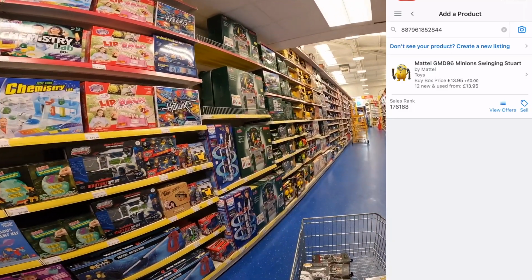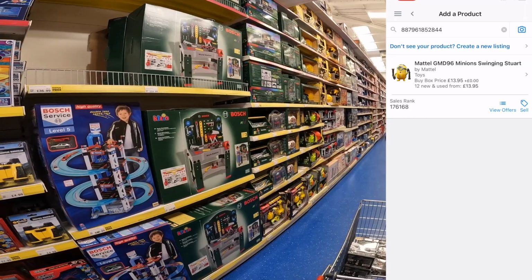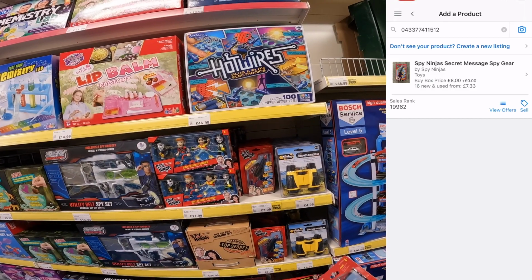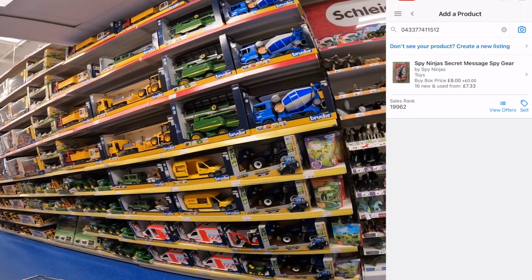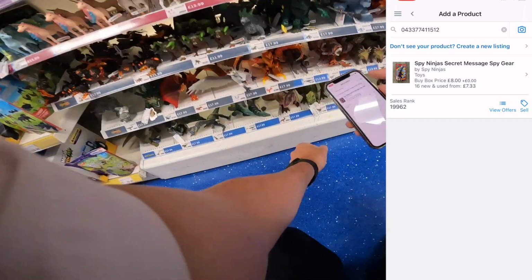Just skipped it completely, didn't I? Looking again, there's a lot of things that I'm not scanning that I can see here, but this I saw lower price, Spy Ninjas, really good rank, but obviously Amazon's Prime matching at £8. I have noticed that Amazon is price matching quite a lot of Smiths items at this moment in time.